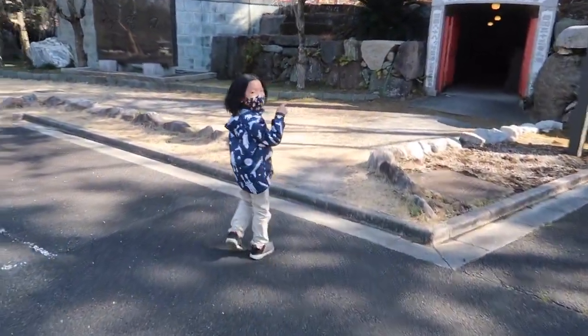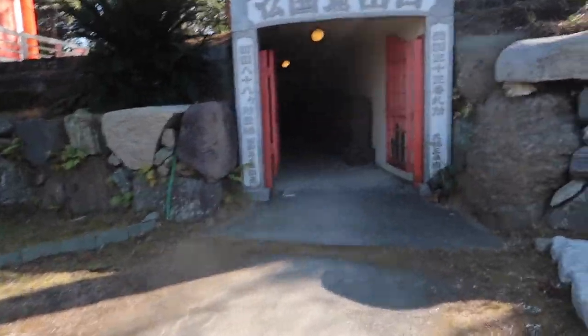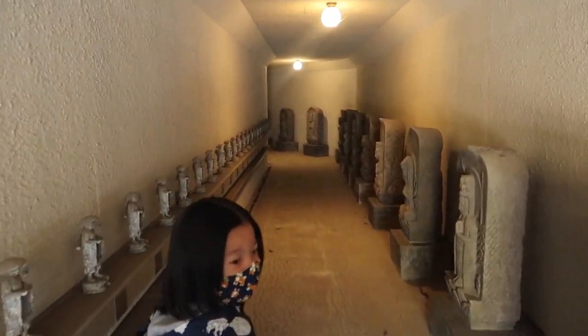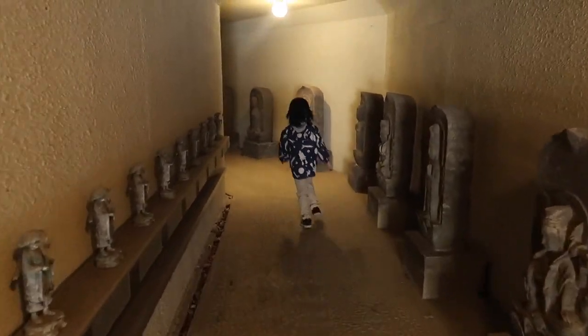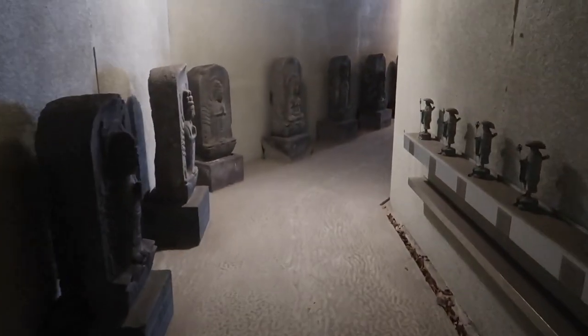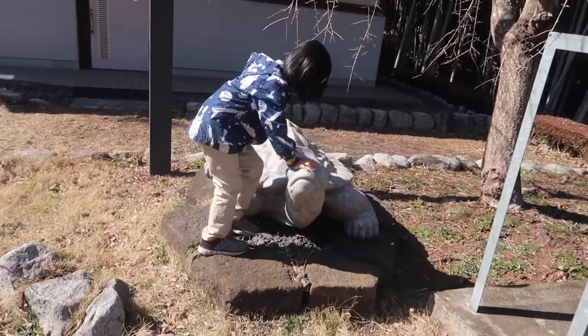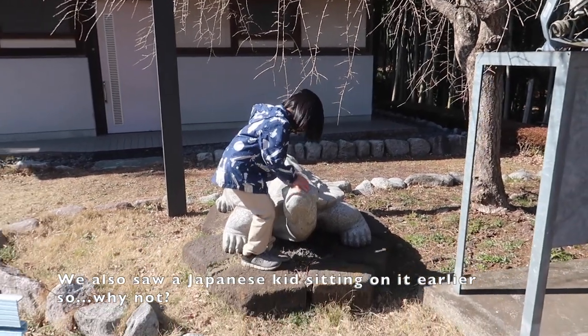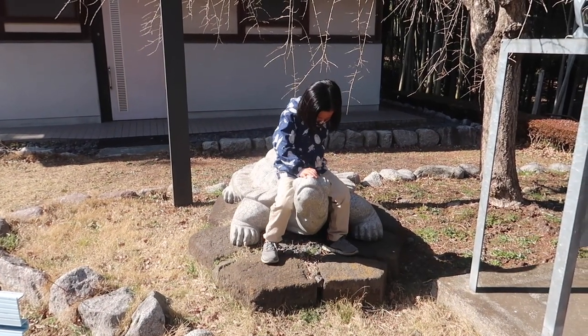What? Dad went in there? Oh no! Let's go get him! Go on! Oh, cool. Oh, chair! Dad! Mom! Look at the little statues. Oh, yeah, cool. I'm coming. What is it? What did you find? Turtle. Turtle? Oh my goodness. I love it. Hi! I don't see a sign that says you can't sit, so yeah, go ahead. Little man on the turtle.